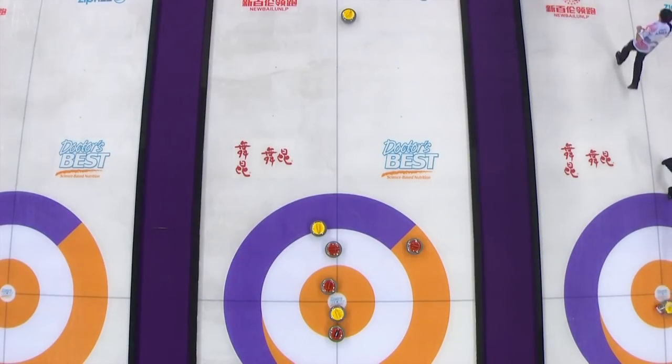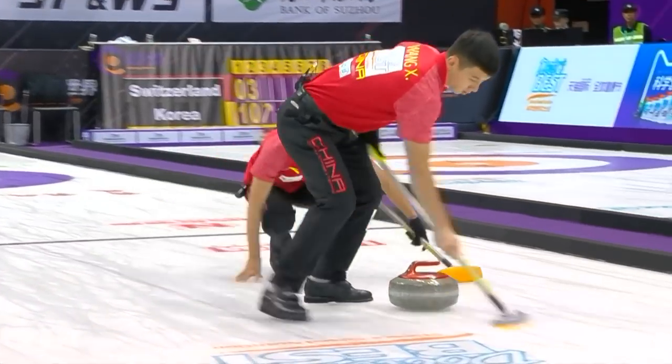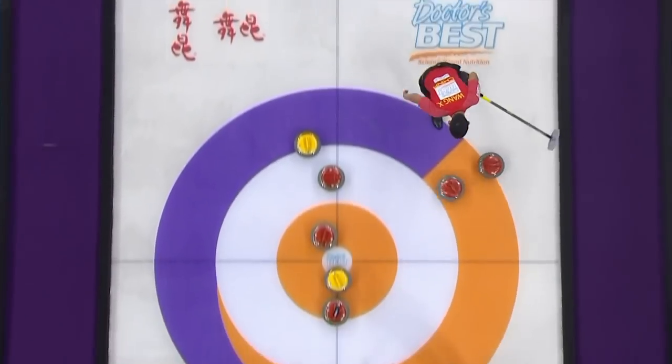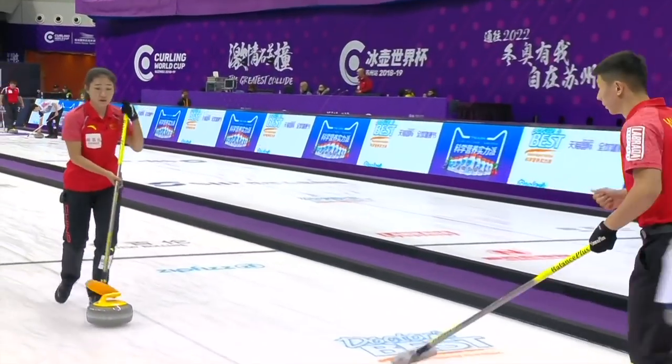Third end, USA line one at the back of the button. Chance here for Yu Xiaqin, trying to run one in of her own, catches it thin, but it goes behind the American counter, and it's a steal for Team USA.